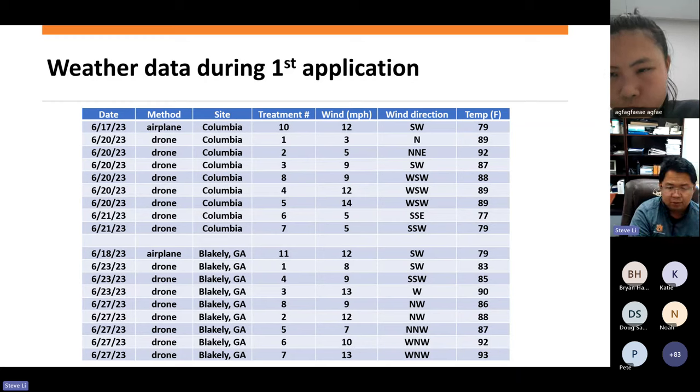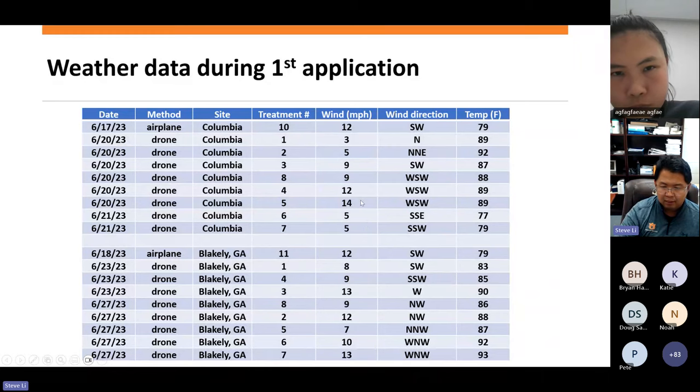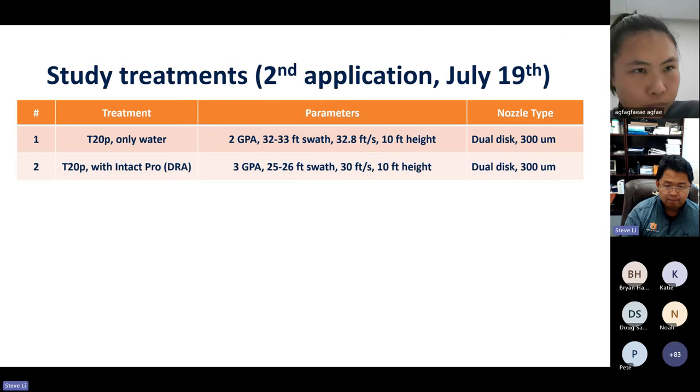So the big difference between last year and this year's trial was the wind. We do have way more wind compared to last year. Last year was generally below 3 to 4, maybe 5 mph tops. This year we recorded gusts over 20, an average wind of about 14. You just can't beat the wind, so you have to live with the wind and see what it does to your uniformity testing. All right, so weather data has been shown here.